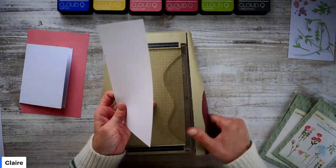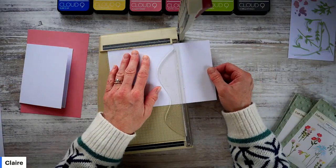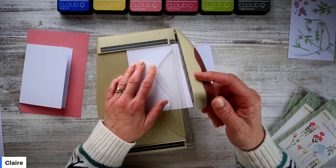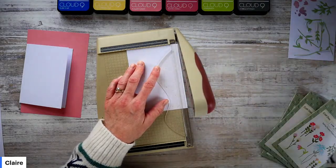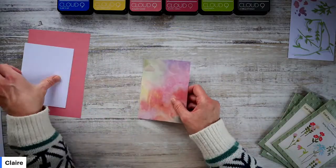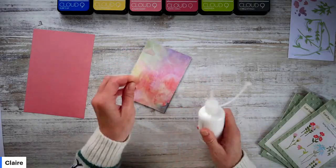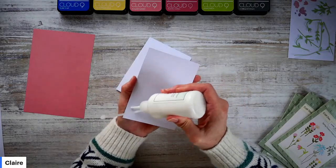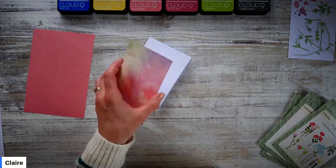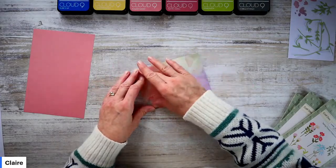I find it a lot more accurate way than taking the measurements and trying to match it up that way. So that way you are able to line up and cut specifically to that card blank that you're using that day. As simple as that, really. So I'm just going to stick that on so it gives that a good chance to set. I declogged my glue. So that works, and I can leave that sitting on there to set.